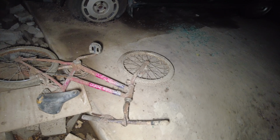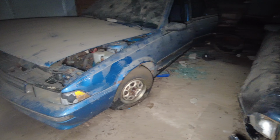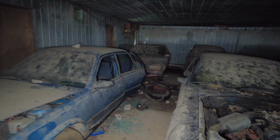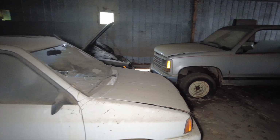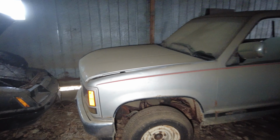Bicycle here. I don't know what it is about places like this that are full of cars that I find interesting. Some people don't find this kind of stuff interesting, but I do. And I don't really know why.